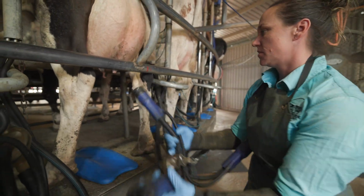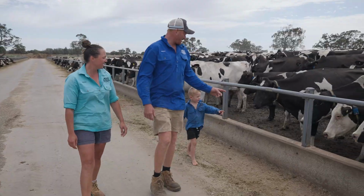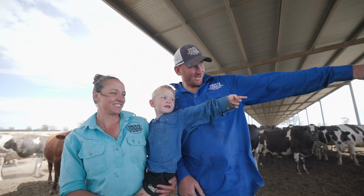Moving forward, building all this up in the hopes of one day one of our three boys, or maybe all three boys, will want to take on the family farm and grow it into better and bigger things.